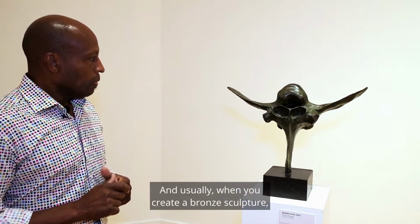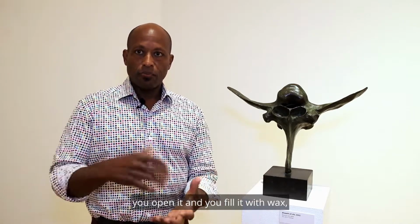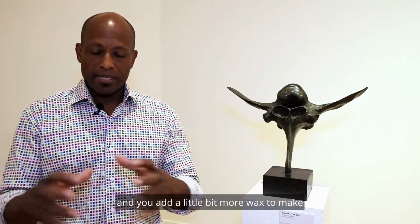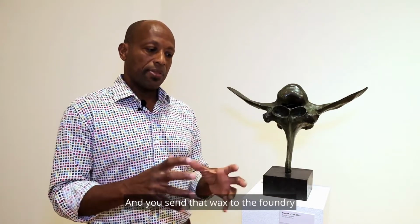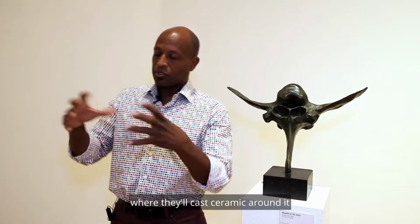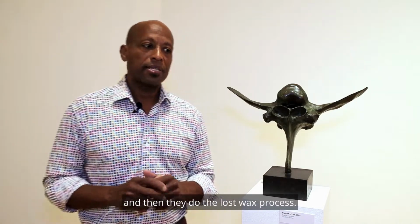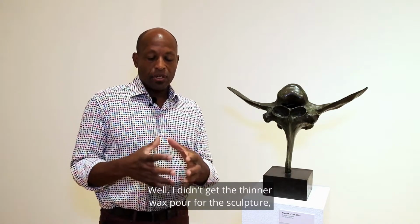And usually when you create a bronze sculpture, after you make the mold, you open it and you fill it with wax, a thin layer of wax, you put it back together and you add a little bit more wax to make the pieces come together, but it's a thinner piece. And you send that wax to the foundry where they'll cast ceramic around it, and then they do the lost wax process. Well, I didn't get the thinner wax pour for the sculpture.